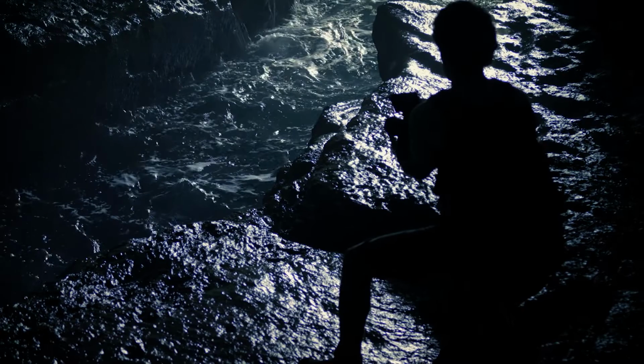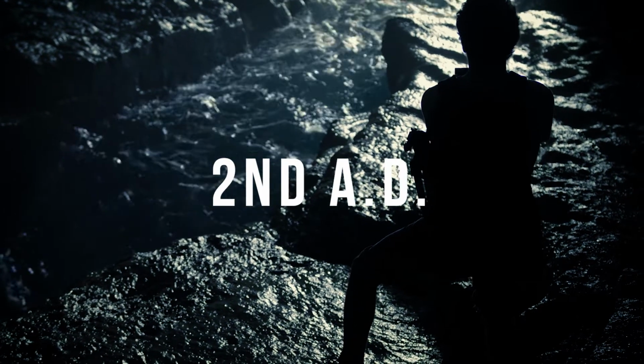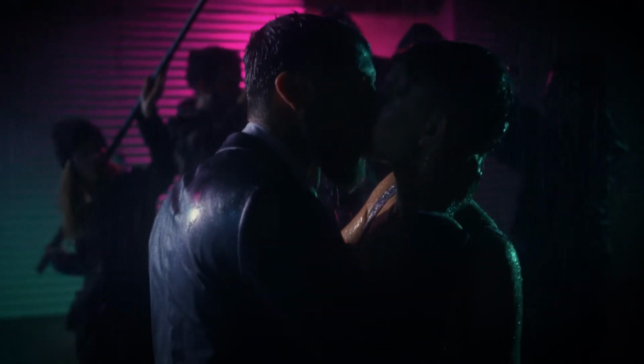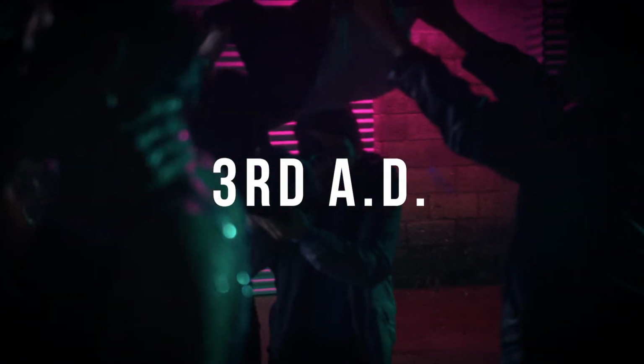The second AD. The second AD works directly under the first AD, and they are responsible for putting together logistical documents like the call sheets that we'll talk about later, and they make sure that the third AD is doing their job as well. The third AD is basically in charge of the people on set, making sure that the cast and crew are all where they are supposed to be and doing what they are supposed to be doing at all times.